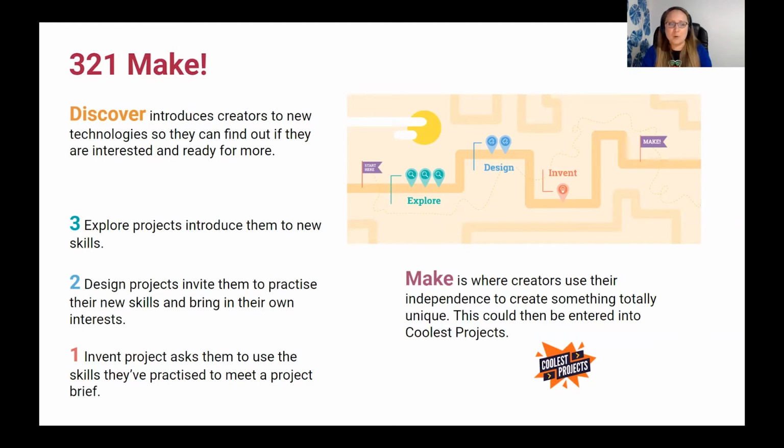Then we have 2 design projects, and this gives them chance to revisit those skills that they covered in the explore projects, but now they're making more design decisions about the products that they want to make at the end, or the artifact that they're designing. And then they have an invent project, and this again is removing that scaffolding a little bit more. So the invent project gives them even more chance to personalize their project, and they can actually decide which skills they want to use in order to make their invent project.